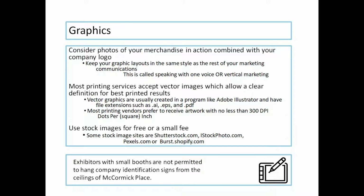Consider photos of your merchandise in action combined with your company logo for cool graphics. Keep in mind that your graphic layout could be in the same style as the rest of your marketing communications. This is called speaking with one voice, or what we talked about before as vertical marketing. Most printing services accept vector images, which allow clear definition for best printed results. We talked about this too.